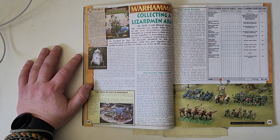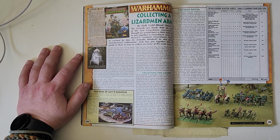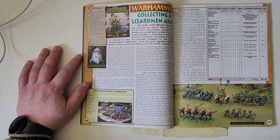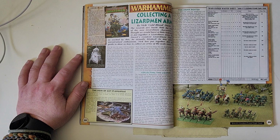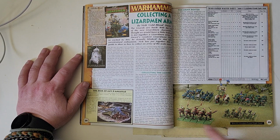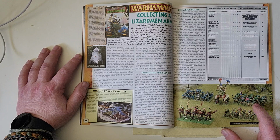And because we're talking about collecting an army here, I was tasked with basically coming up with a Lizardman army. Finally, collecting an army I actually play. But I also had to basically add some cold ones into it and look at what you can get in the plastic box sets and that sort of thing. By choice, this wouldn't be a Lizardman army in my case. I would swap out this unit of Skinks here for another unit of Lizardmen, much more useful.